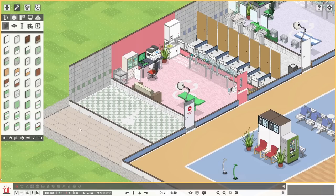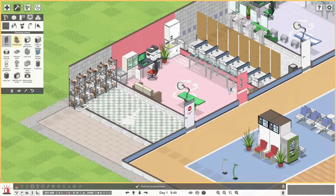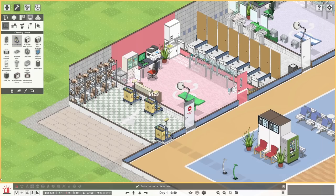And then what do we need to put in here to make it a valid cleaning cupboard? So a shelf, okay, and a bucket cart. I think we'll put some of the stuff in as well. So how about we put the shelf in? Let's have the entire back row full of shelves, because then they've got lots of cleaning equipment and they can't complain they haven't got the right things. And then I think we'll have a couple of those set up like that.